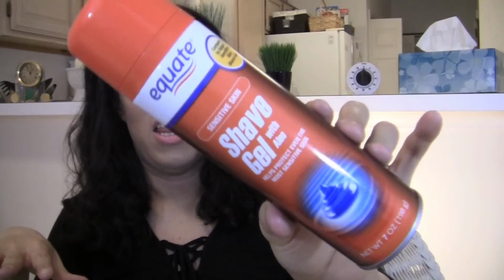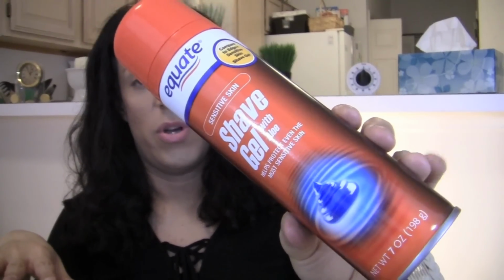This I definitely will be repurchasing. The Equate Shave Gel with Aloe for sensitive skin. Love this. So great. Yes.